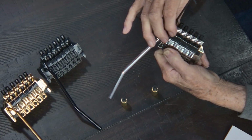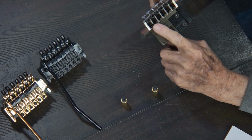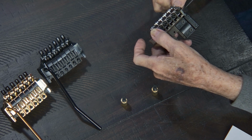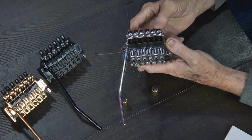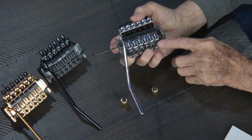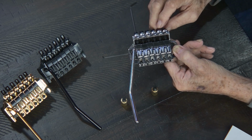It doesn't have one universal spring here. Each one of these modules has its own little spring. And what that allows you to do when you move this forward or rearward is that little spring is simply separate from the other five. We think you get better springability there and a closer attachment to it.